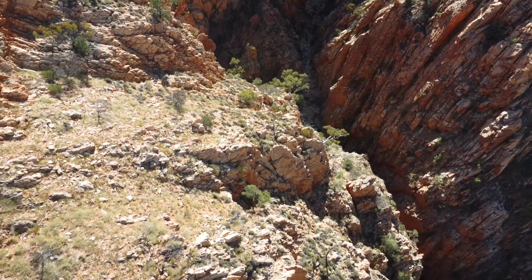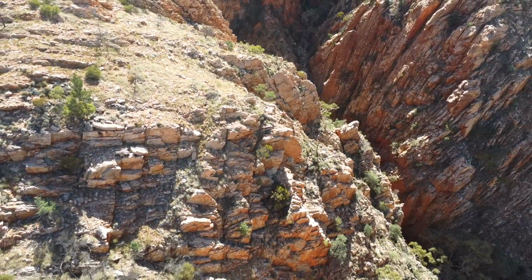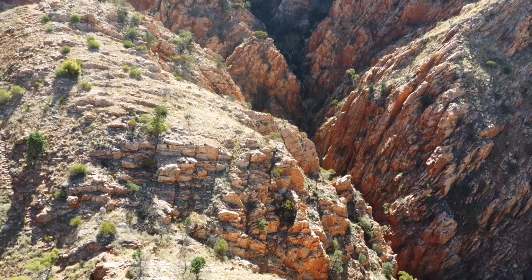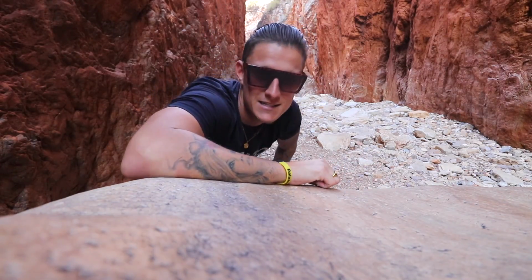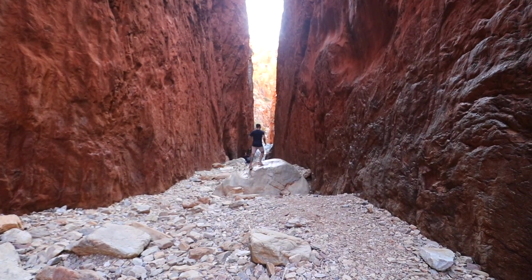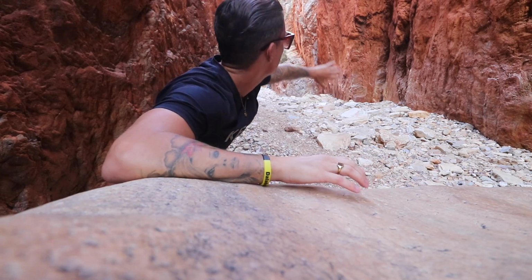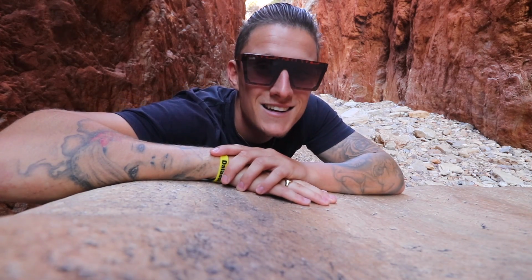But we have headed back north and we have come to Stanley Chasm. We have like a half day exploring the West McDonnell Ranges National Park before heading back to Darwin, and this place is magnificent. Over 800 million years old. The creek has formed over the years when there's heavy rainfall. It's completely full. Just look, got the whole thing to ourselves.